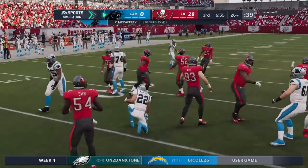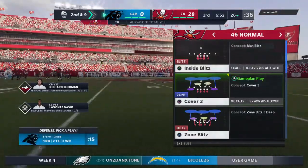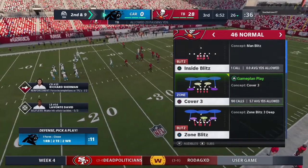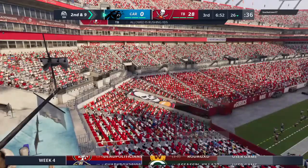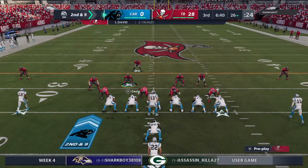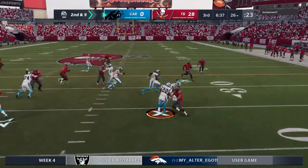Yeah, they're down big right now. So as you mentioned, trying to find something to string together, get some consistency, something sustained, maybe calm their whole team down and find a way to get back in this one. Yeah, because right now you're down big, you're being shut out. Let's see if this is the drive that kind of kickstarts them. The last play got just a yard. Here's 2nd and 9 from the 26.